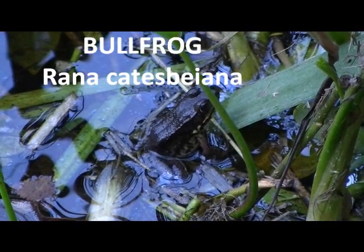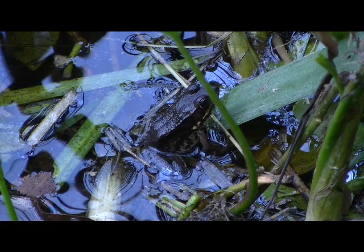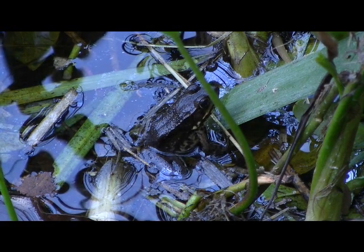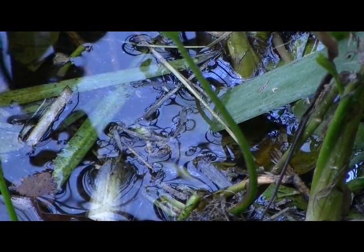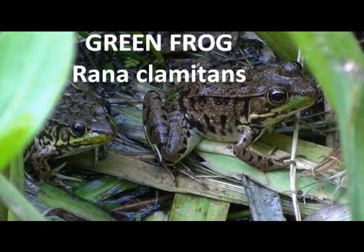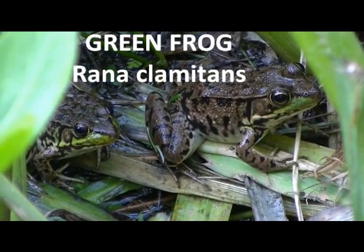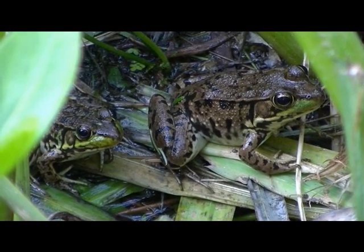So there's our little frog. We think it's a young Pacific, a young bullfrog. They're amphibians and they need to be near the water. And there he goes. So two more frogs here. We think these are green frogs. Also an introduced species, but not quite as voracious as the bullfrogs.